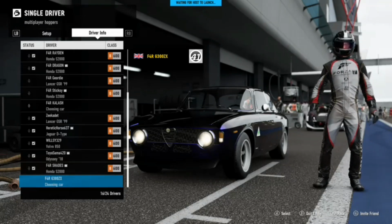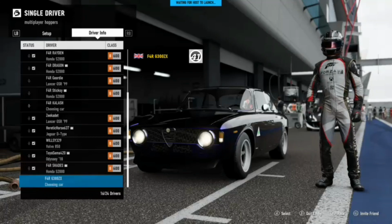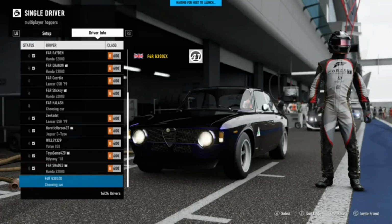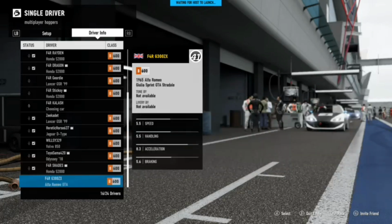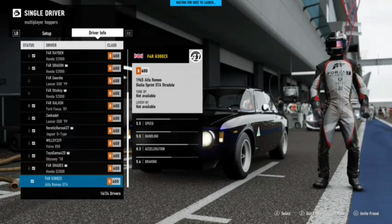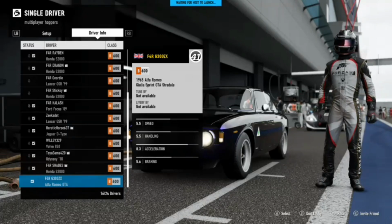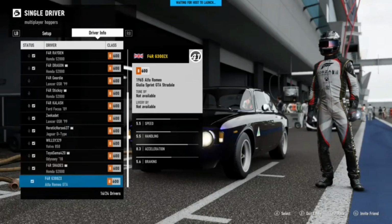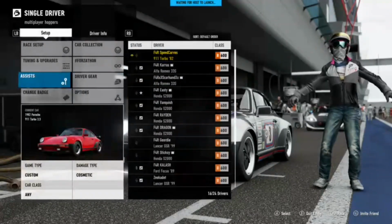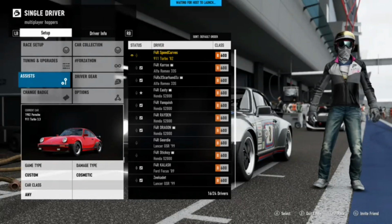F4R G300ZX has joined us in his first race. So welcome 300ZX, or G3ZX. Can't talk again. G300ZX. And he is going to get into an Alfa Romeo GTA. Beautiful car. I love that car. Great car. And very good side grip. Very good corner speed.